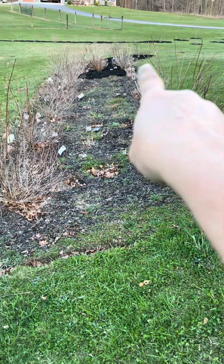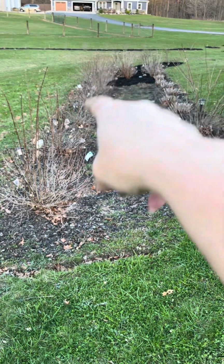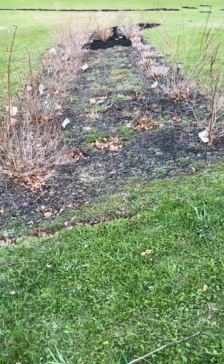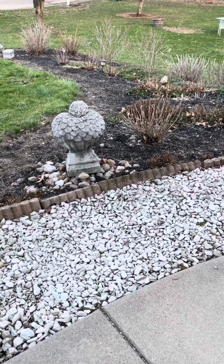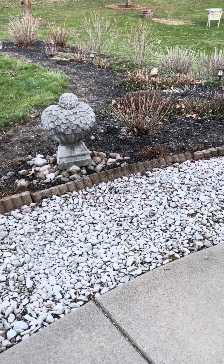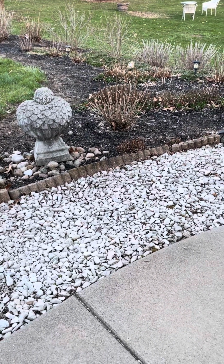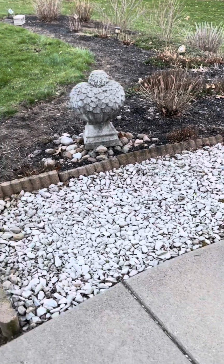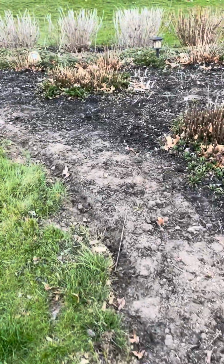On this side are my hibiscus, and this side I have a variety of different hydrangeas. If you've seen any of my past videos, you'll be able to see which hydrangeas, but I'll update as they start blooming. This is another one of my front yard flower beds right in front of the front of my house, the entryway. This has some hydrangeas in here and creeping phlox, Shasta daisies. So we're gonna remulch this and get this looking all good. I've already weeded this out pretty well, so it's pretty much ready to get mulched.